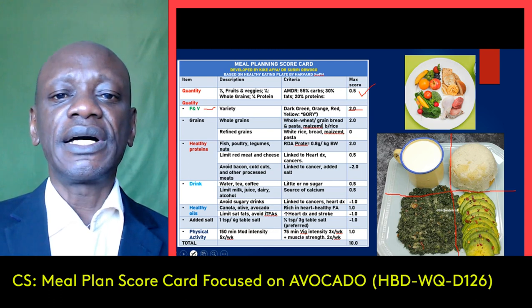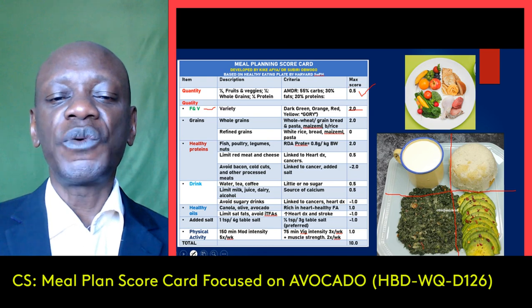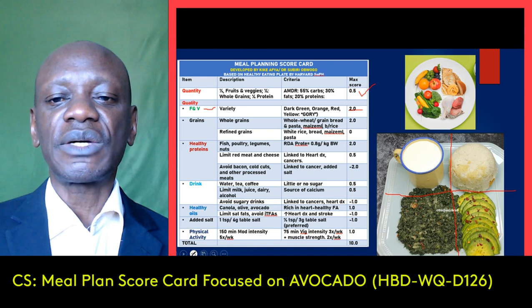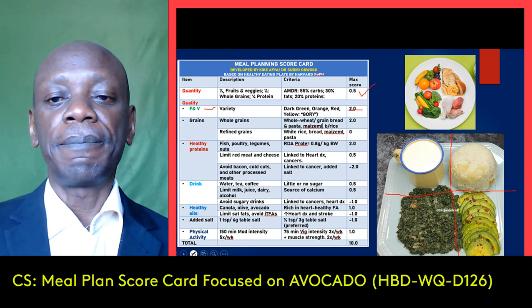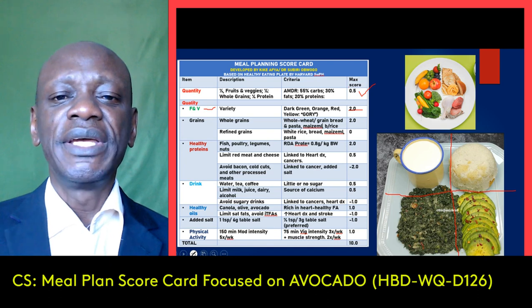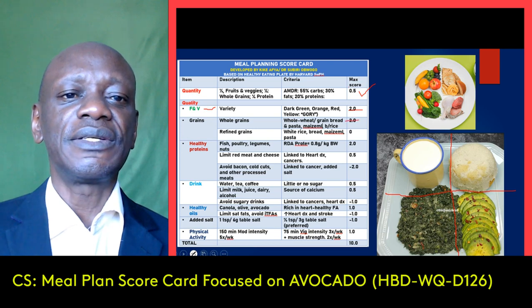In terms of grains, I'm sure you are familiar. This is maize meal mash or cornmeal mash. It's a type of stiff porridge made by mixing maize meal flour with boiling water, and it's a staple food in many parts of East Africa as well as Southern Africa. It's usually made from refined maize meal, but you can also make it from whole maize. You can also make it from millet and sorghum, which is more healthy. Now, this is refined maize meal, so I don't give any score here in terms of the quality of the grains.